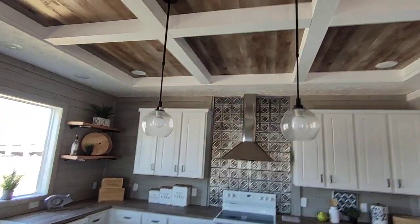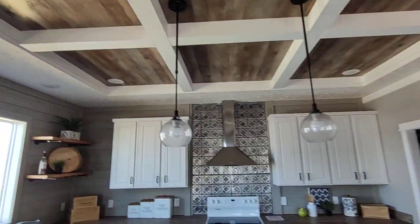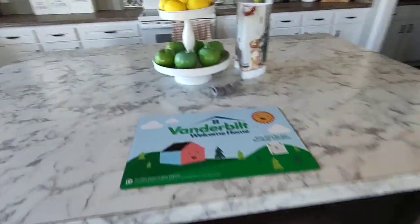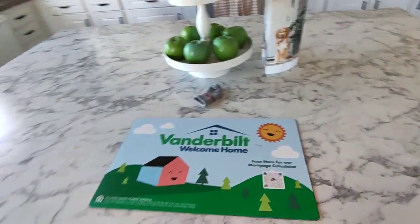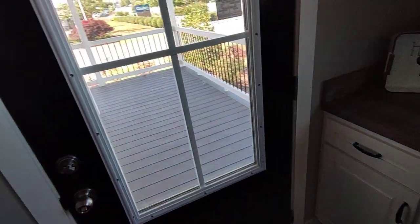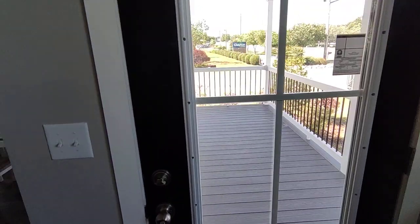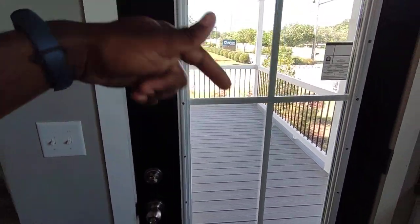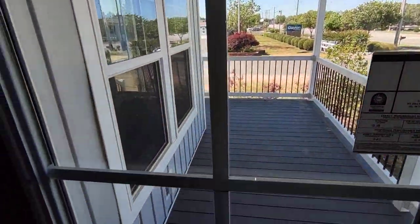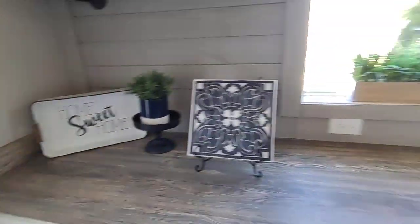Oh man, this is nice. And this is sold, so I'm guessing this is how they got it. Is that a sock? Somebody done left their baby sock in here. Come on, parents. What you doing? Good. So this is another, I didn't even pay attention to that. It has like a little wraparound porch. Wow. Nice. I'm going to go out there in the end.